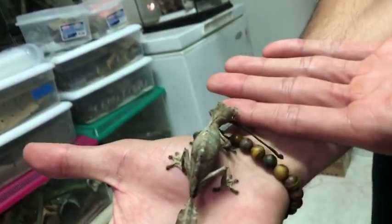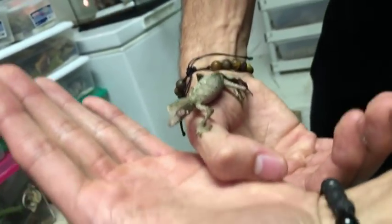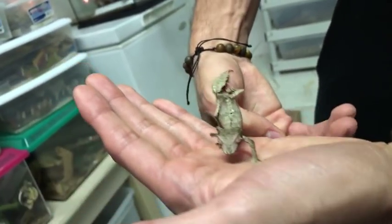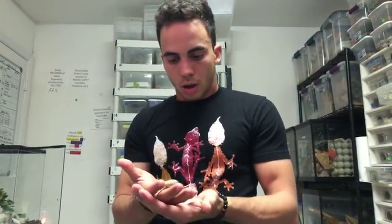And this is an adult. Believe it or not, this is as big as these guys get. They're a very small and delicate species of gecko, and I don't recommend them to be handled or anything. They're more to set up in a vivarium type enclosure and just left alone.